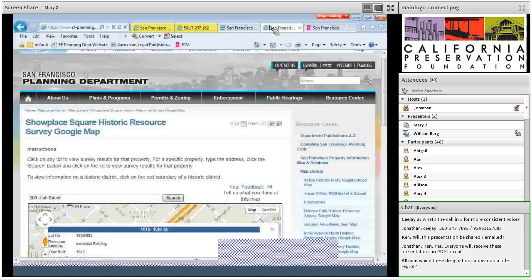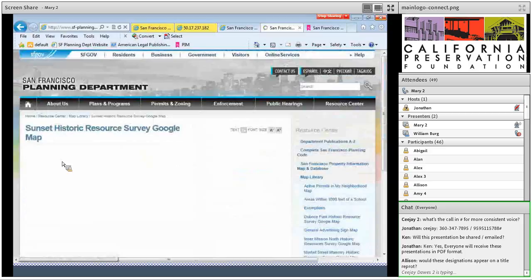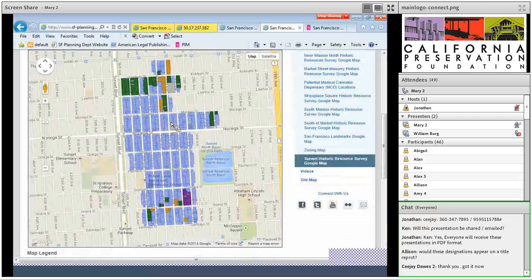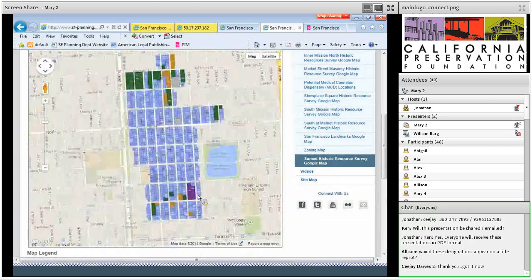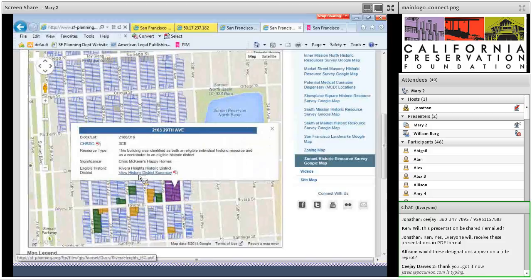So this is the Sunset District. Again, there's a searchable map to look at the survey findings. In the survey area, the different colors indicate districts. You need to zoom in a bit to see the individual properties, but I will pull one up. This is the Rivera Heights identified eligible district. This is basic information that would show up.